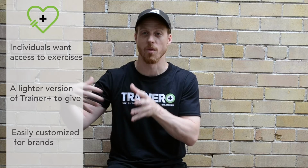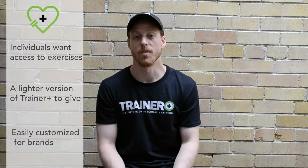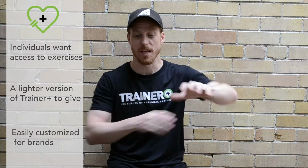And as well, it gave us something that we could more easily customize for gyms, for brands, into their own app as well. So those are the three reasons we wanted to make something more accessible.